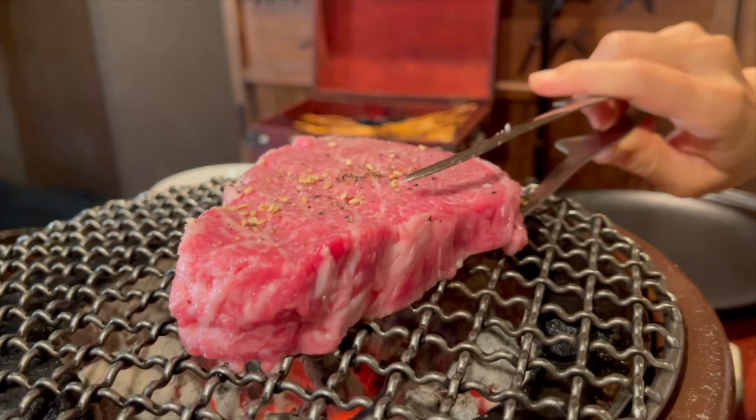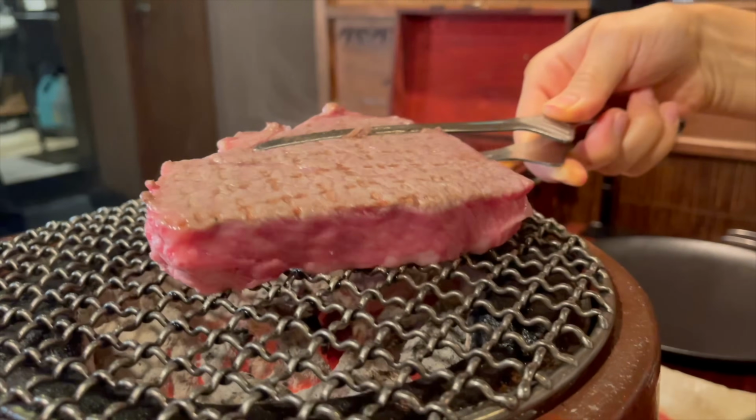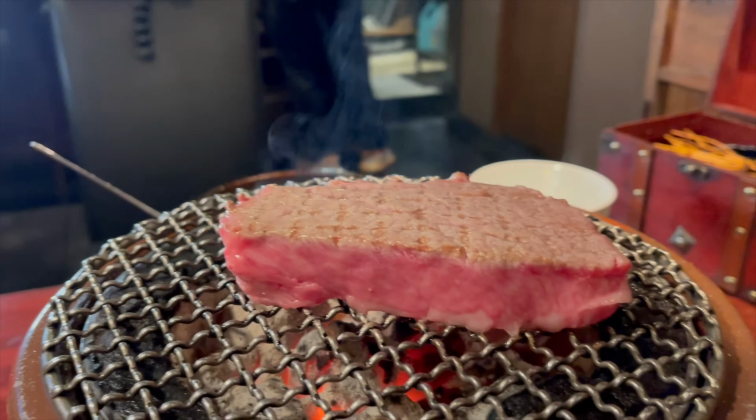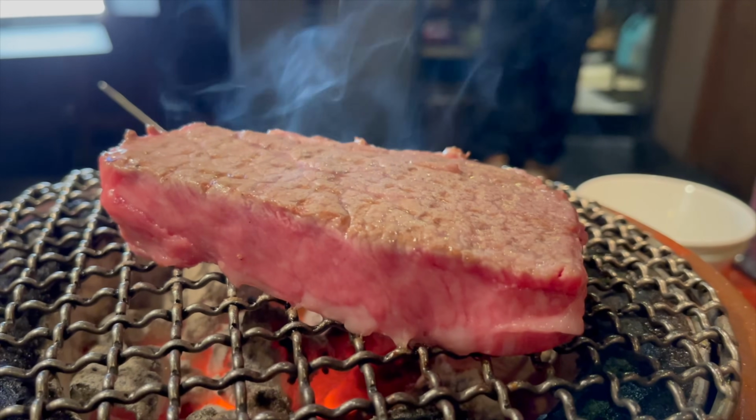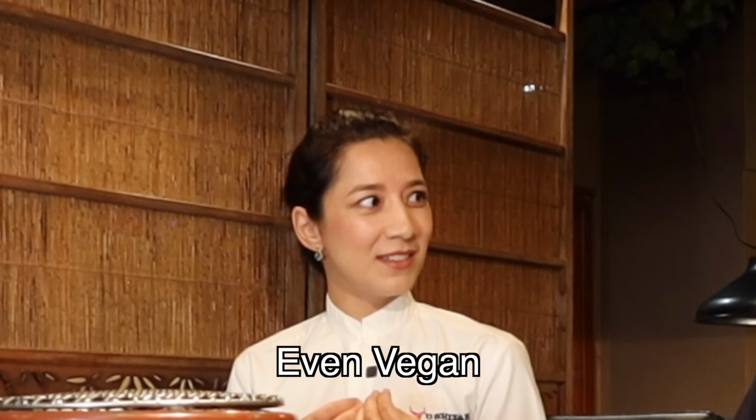This thing looks like it could melt all by itself just by the temperature in the room, right? Yes, exactly. Oh, wow, look at that. Okay. Let's go! Yay. Even vegan? Vegan?